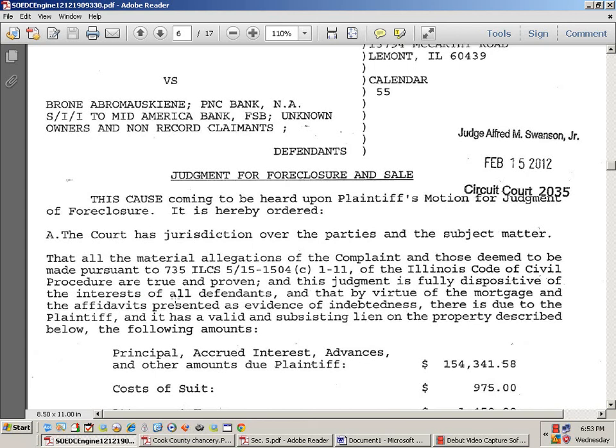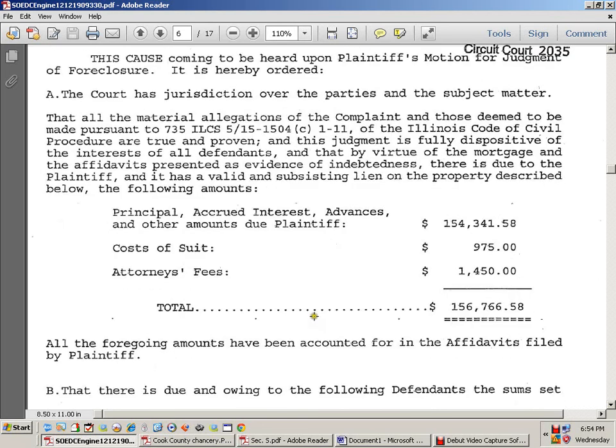And that by virtue of the mortgage and the affidavits presented as evidence of indebtedness, there is due to the plaintiff, and it has a valid and subsisting lien on the property described below, the following amounts. Well, first of all, where were the affidavits? Because there are no affidavits in here. So that would be one thing to be asking for. Where are these affidavits you talk about? But it has this amount here for $155,000. All the foregoing amounts have been accounted for in the affidavit filed by the plaintiff.